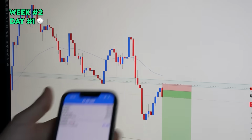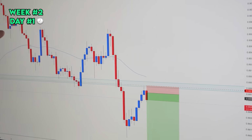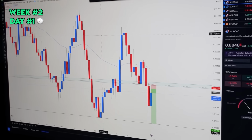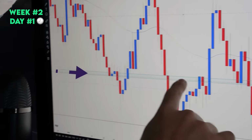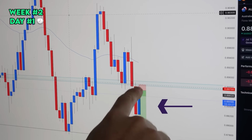As of right now, as you can tell, we are in AUD CAD, same exact trade on all the phones. AUD CAD is bearish on the higher time frames, such as the daily and the weekly. And in the daily time frame, we've come to retest a structure level. So this is clearly a strong area of interest. Whenever we are under, we're selling. Whenever we're above, we're buying. And in this case, we are under.